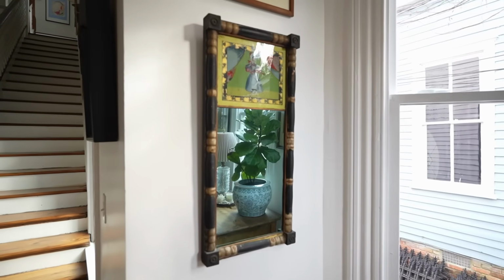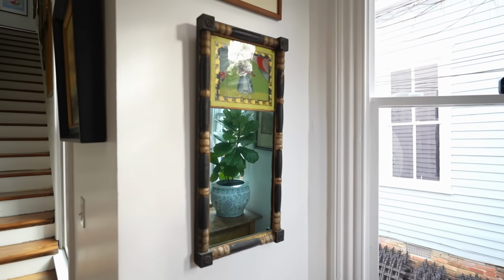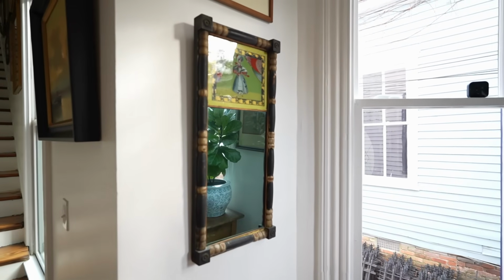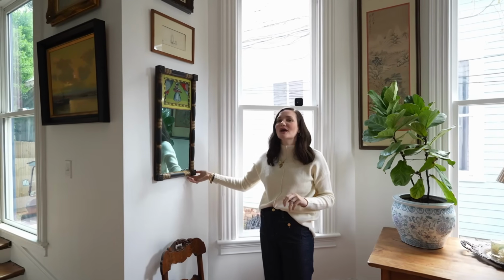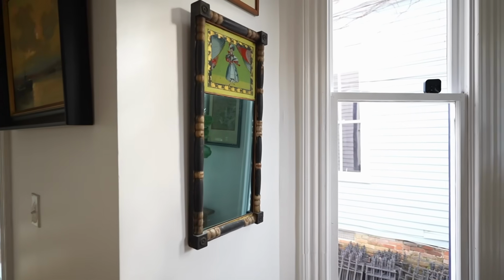This mirror was in my grandmother's condo outside of Philadelphia. And I don't really know if there's a story behind it, but every time that I see it, I think of her and spending my summers in Philadelphia, so it's super special to me.